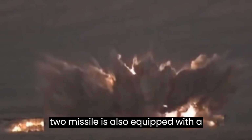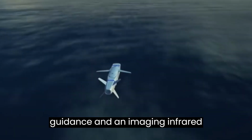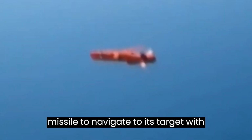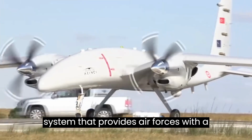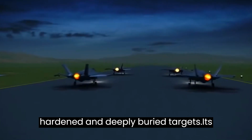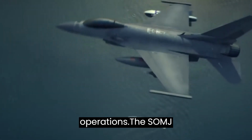The SOM-B2 missile is also equipped with a range of advanced technologies, including a turbojet engine, GPS/INS guidance, and an imaging infrared (IIR) seeker. These systems work together to enable the missile to navigate to its target with great accuracy, even in adverse weather conditions or when faced with enemy countermeasures. Overall, the SOM-B2 missile is a powerful weapon system that provides air forces with a long-range, precision strike capability against hardened and deeply buried targets. Its advanced technologies and dual-stage tandem penetrating warhead make it a valuable asset for modern military operations.